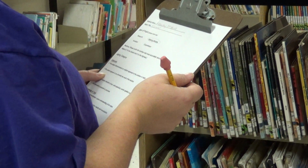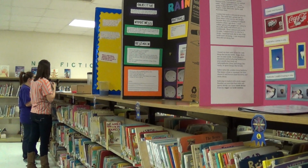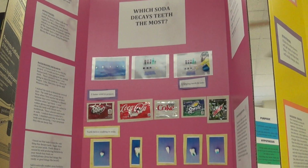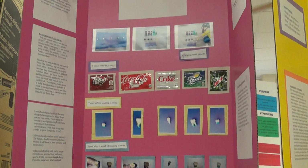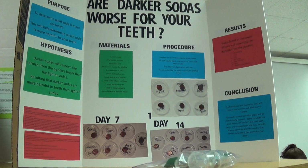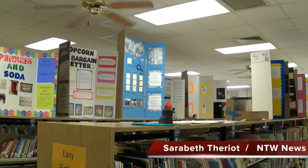The judging is finished and the students have been talked to. The judges sat down and added their numbers together to choose their top 3. The first place went to the white flower coloring experiment, second place went to the soda experiment, which used real human teeth, and the third place to the experiment that shows how dark sodas affect us. The science fair projects seen were truly unique.